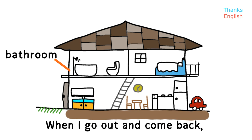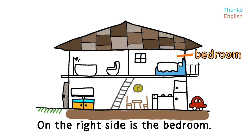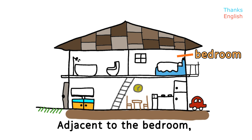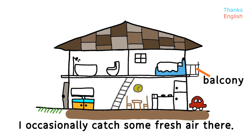When I go out and come back, I start with the bathroom. On the right side is the bedroom. The bedroom has a spacious window, allowing for a view of the stars. Adjacent to the bedroom, there's a balcony where you can even hang out laundry. I occasionally catch some fresh air there.